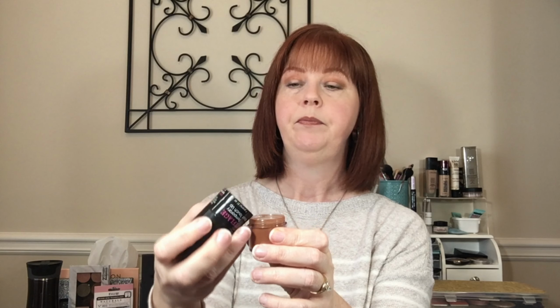Okay, it's not too bad. When I have it really tight, it squeaks like crazy. But anyway, this part is just the powder part, and there's a hole in the cap that allows the powder to come through onto the brush, obviously.